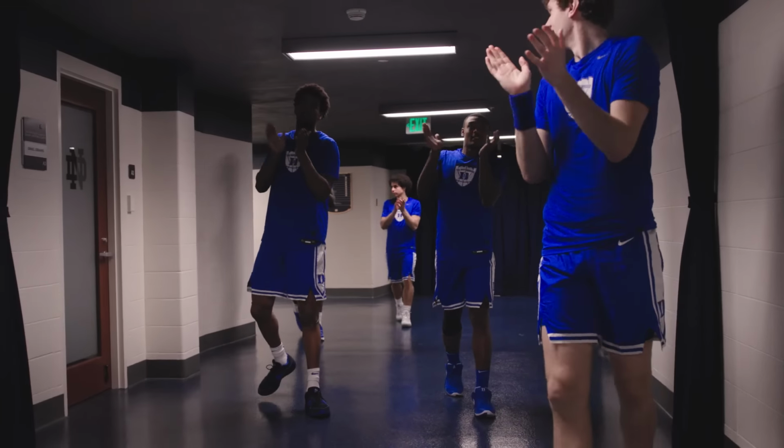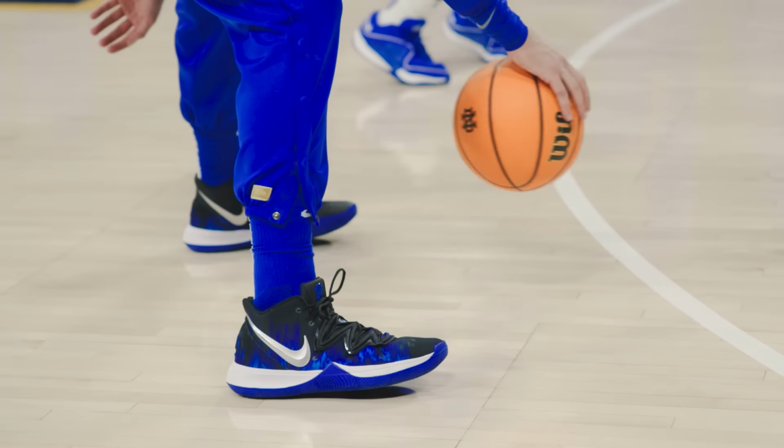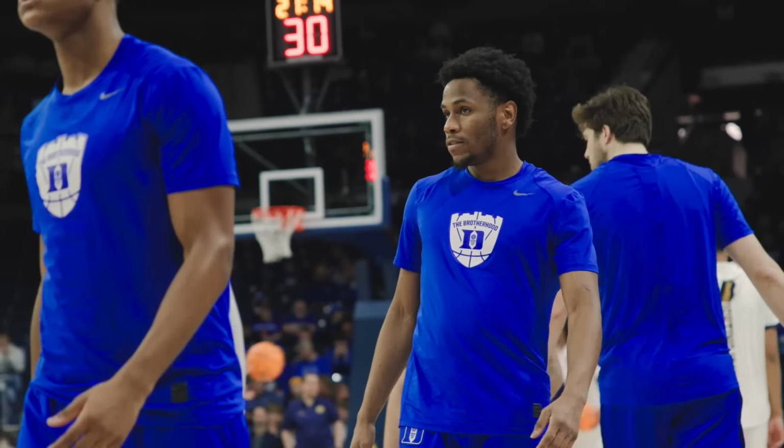It's a collection of stats that tell the story of a team that is clearly trending in the right direction and one that's eager for the next challenge, one that comes on the road today against the Irish.